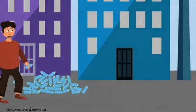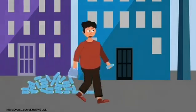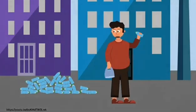This is how we normally go shopping. Lots of plastic bags, right? But what happens to those plastic bags? They're thrown away or often seen flying around the streets.